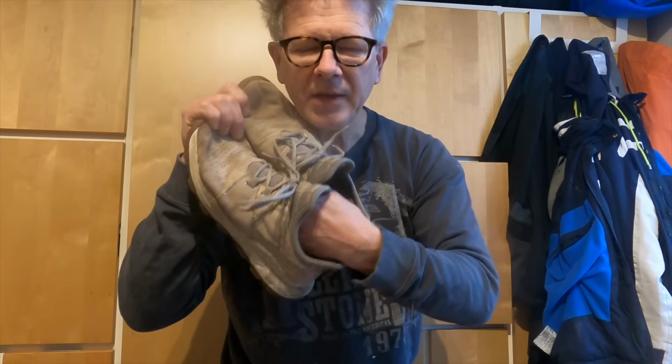Introducing the next pair of working shoes. Yes, very good, very worn, and excellent. Got this from my mother, and it's the last pair she bought me before she died. Better than throwing them away, as they are quite worn. I will now use them as working shoes.